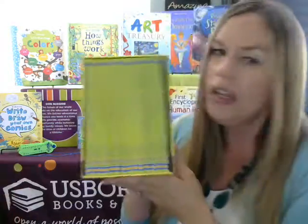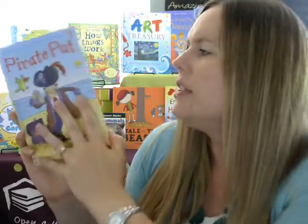Okay, so probably the best set that we have too here is called the Very First Reading Set. This takes a child from not reading at all the way up to reading really fluently, about second to third grade level. So you start in this book here.